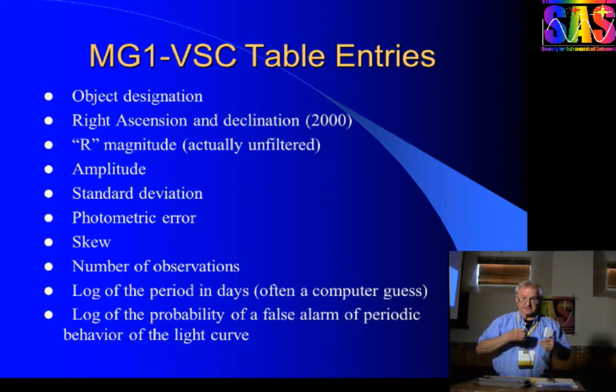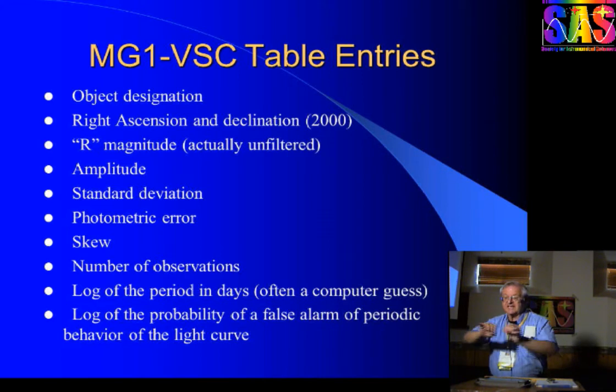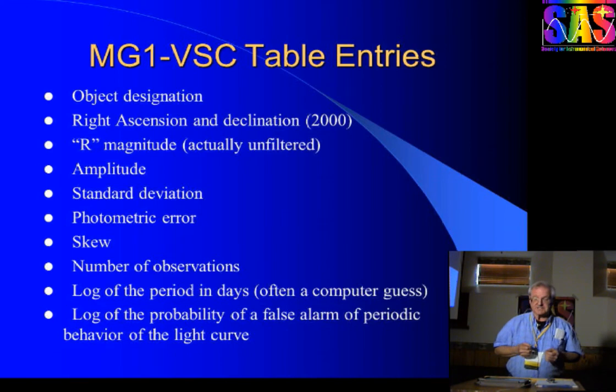We indicate a photometric error associated with that. Then there is a skew. Instead of a nice Gaussian sort of statistics, things might be shifted one way or the other depending upon the type of object. For example, an eclipsing binary will show predominantly one main region of brightness, but then there'll be a tail off towards the fainter end, where we may have recorded the object in eclipse.